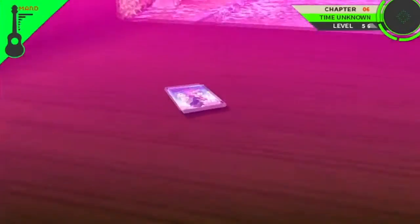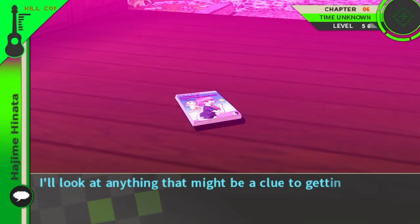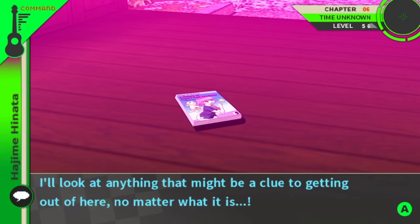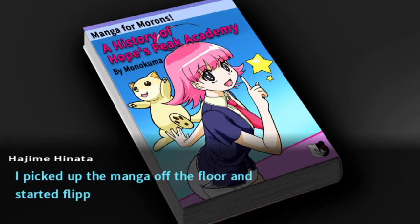That totally explains how suspicious it looks. I really wanted to just ignore it, but there's no way I can do that. Fine, I'll look at it. I'll look at anything that might be a clue to getting out of here, no matter what it is. I picked up the manga off the floor and started flipping through the pages.